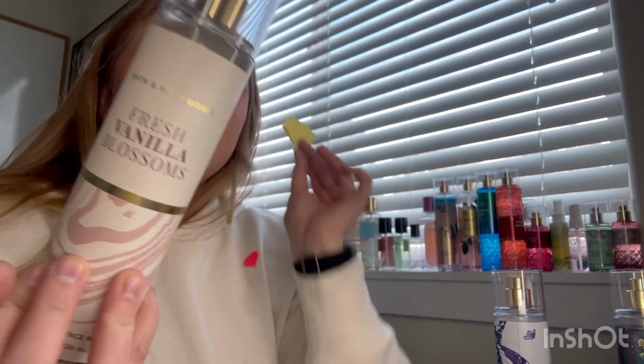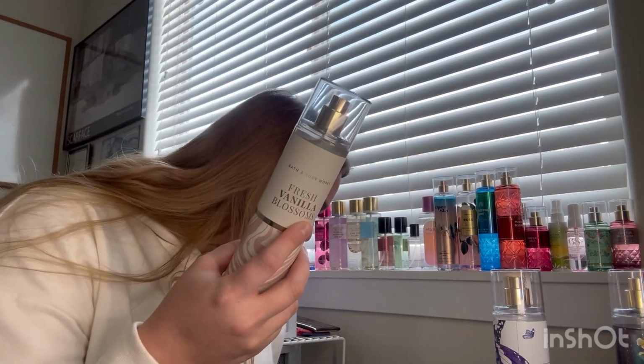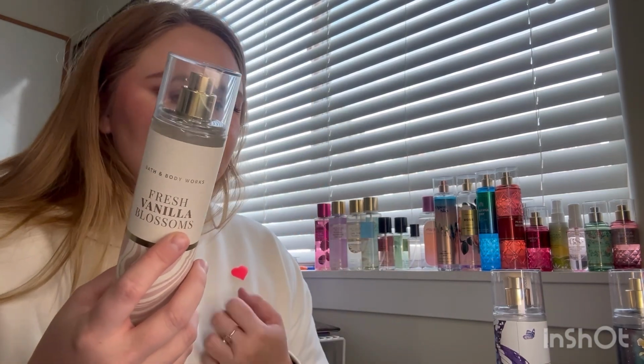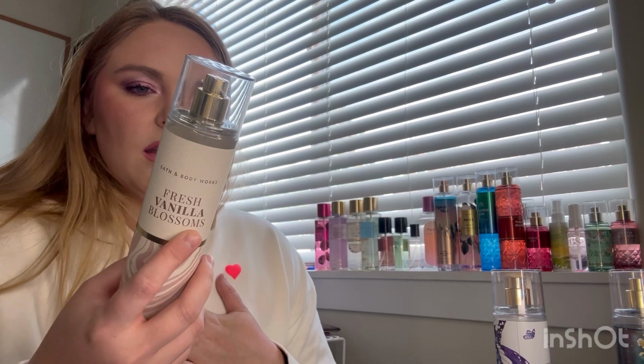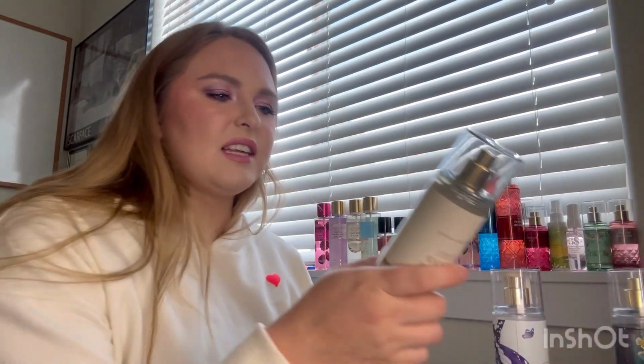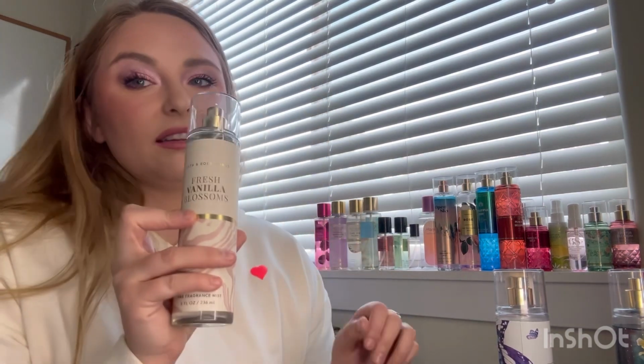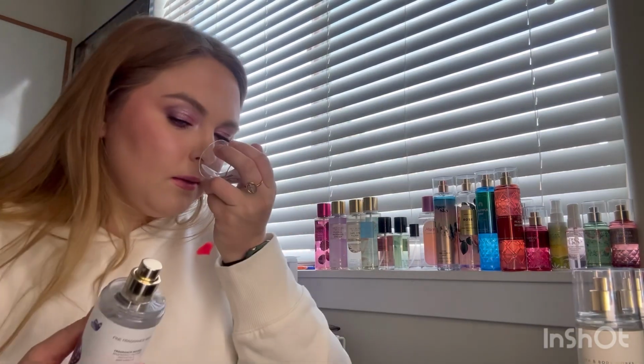Oh, it's so pretty. It kind of smells like, I don't know, a L'Oreal lipstick or maybe, I don't know. But then it has, did I say it's Suede Petals, Soft Sandalwood, and Vanilla Bean? It smells like lipstick. It smells like a sweet MAC lipstick. That's what it smells like.